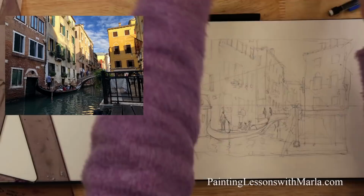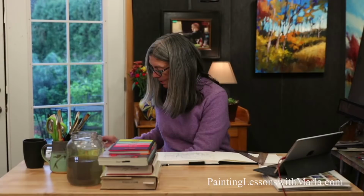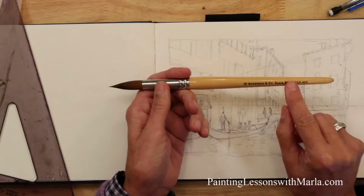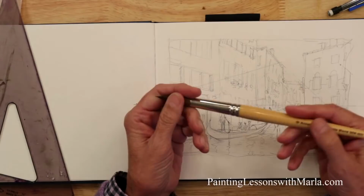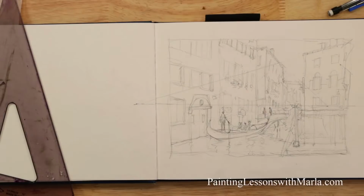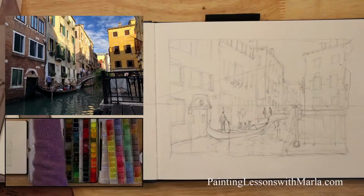Let's see, I need a little piece of paper towel. And I've been playing around with my new brushes. They're really great. This is a rosemary sable blend. It's a number 18. I also got a number 20. It's such a nice brush. It holds a lot of water and paint, and it also has a sturdy point. See how nice this point is. Relatively speaking, because it's a sable blend, I'm not going to say it was inexpensive. I think it was about $46, if I'm not mistaken. All right, so let's just start painting.